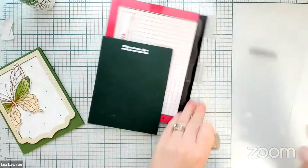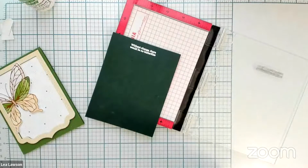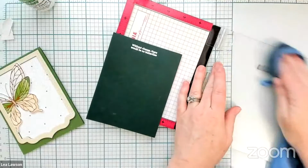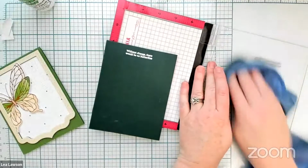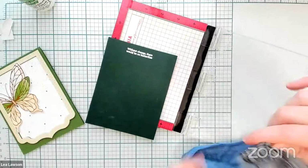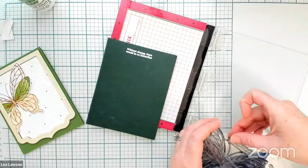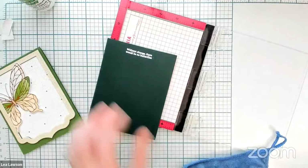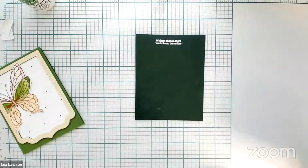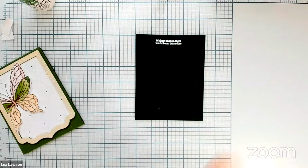I did not get a damp cloth, so I'm just going to use a little stamp cleaner to wipe down my sentiment. And then I'm going to go ahead and put it away. And yes, I've had this mini Misti forever, and the hinge is pretty squeaky at this point. So definitely one of those sounds you always know what it is, a squeaky Misti. Okay, so there is our sentiment.